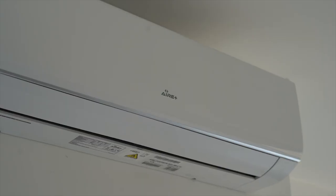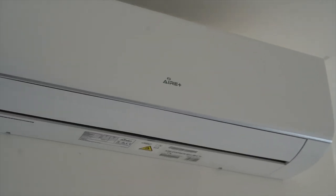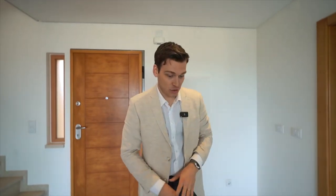So as you can see up here, it's an AC unit, and then also there's 2 more in each bedroom upstairs. So that's a great bonus. You can see this beautiful tile floor. It has a nice gray gradient feel too. It has a very modern, unique feel.